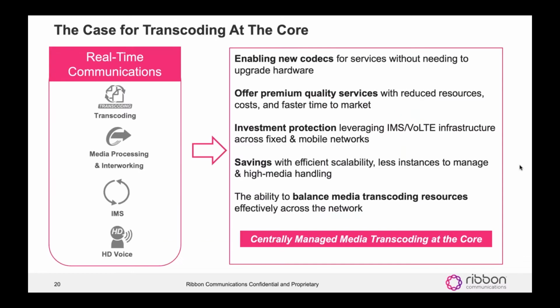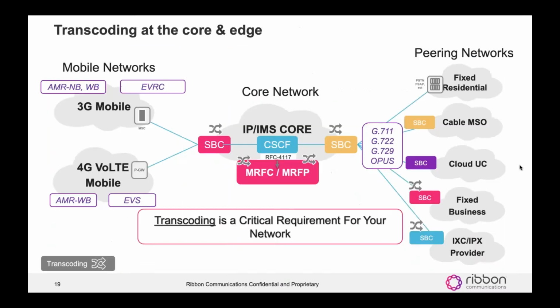So at Ribbon, sorry, Prasanna, can you go back to the previous slide? So at Ribbon, we've been offering transcoding solutions to service providers for more than 19 years, and we've been playing on both sides of the coin, be it transcoding at the edge via our SBC portfolio, or transcoding in the core with our MRFC, MRFP solution. All these years, one thing has been very clear to us, that transcoding is inevitable due to market dynamics. You can optimize your network to reduce your transcoding need, but market forces will always surprise you. And so having a comprehensive transcoding strategy is unavoidable for communication service providers. Next slide, please.